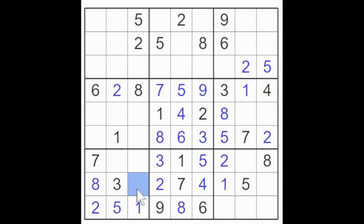This is still a 6, 9 and a 6, 9. And these are all also 6, 9s. So 6, 9 seems to be a theme for this puzzle. Still a 3, 4, 7 here. 3, 4, 7 can't be resolved yet. But there is easy pickings, isn't there?